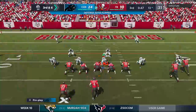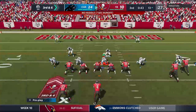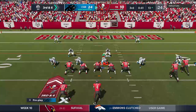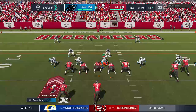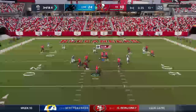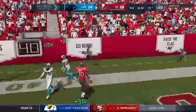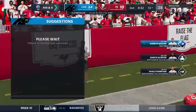And for a second straight play, just nowhere to go thanks to this Carolina defense. Back at the 13-yard line. On 3rd down, he'll drop to throw. Strong coverage by Carolina. And on we go to 4th down.